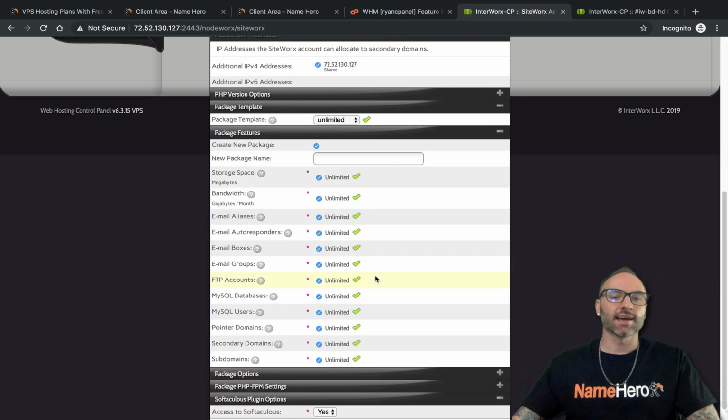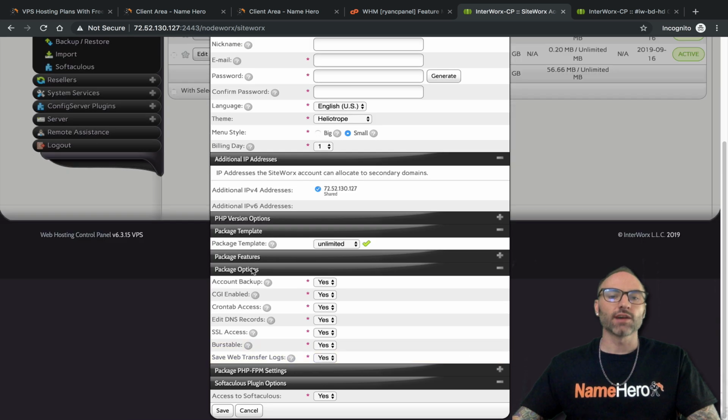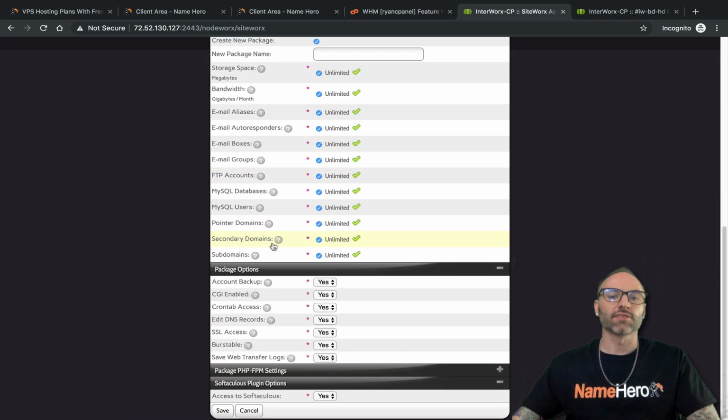InterWorx is not that detail oriented as far as options. They do have specific features such as the unlimited stuff, the domains and add-on domains, which they call secondary. But package options is like, can they do backups, CGI, cron tabs, edit DNS or SSL. Burstable means can they use over their bandwidth allotment. So it's not as specific.